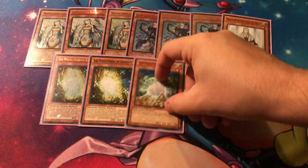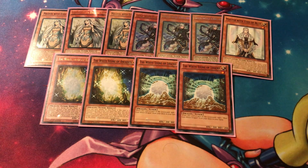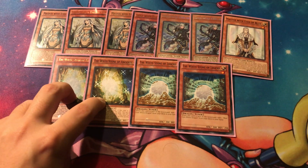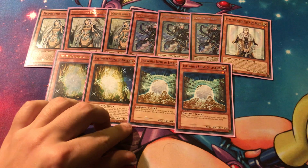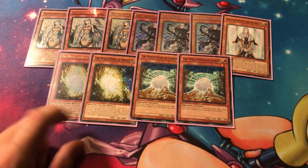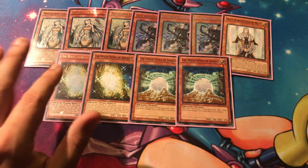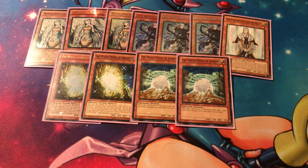It's the internet. And then 2 copies of White Stone of Legend. Reason being I am running 2 copies of White Stone of Legend is because I'm not running 3 copies of White Stone of Ancients. So, you know, I would add in a 3rd copy if I could, but I can't, so I shan't. He searches off of Blue Eyes, he special summons a Blue Eyes, and he does some graveyard recovery if you banish him. This one does, not this one. This one just searches. This one just special summons and recovers.